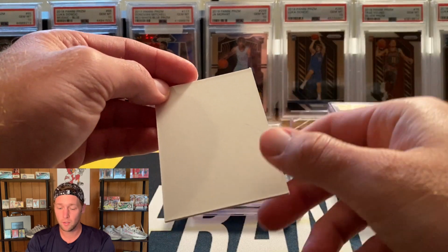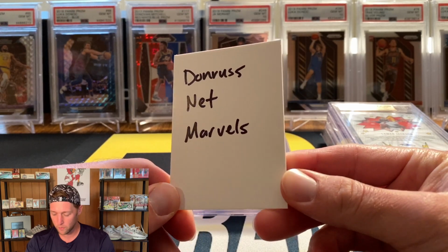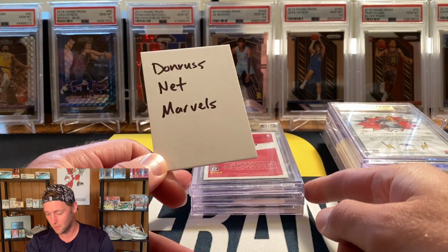I will have it soon, so I'll throw up a screenshot over top of this. And it is the Donruss Net Marvels parallel, or insert, I should say. And I do have a LeBron that is coming back from PSA very soon. And I cannot wait to show you guys that one. That one is a monster card. So excited to show you guys that one. That one is checking in at number 4.